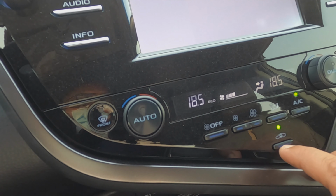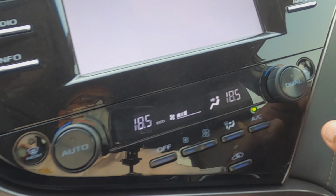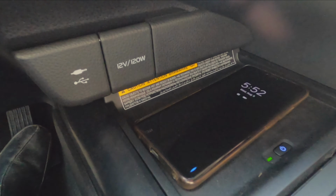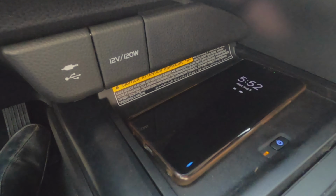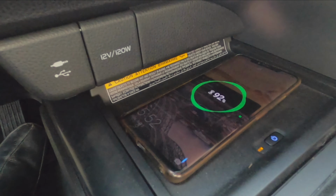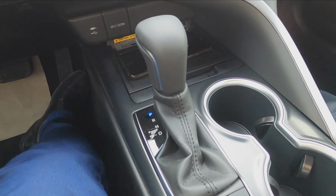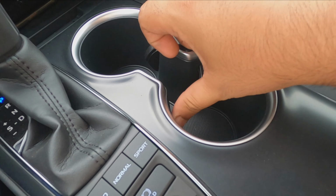Down below, you get dual zone climate control, fan speed controller, and window defroster controls. Much needed information down below, you get USB, aux cable, a 12-volt power supply, and a wireless charging pad. Further down, you get the leathered shift knob that controls the 8-speed automatic transmission. Just on the sides, we have two cup holders.